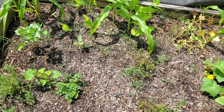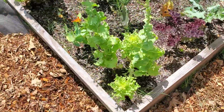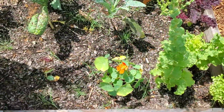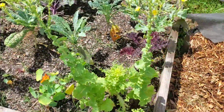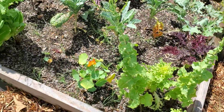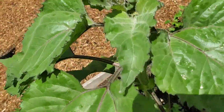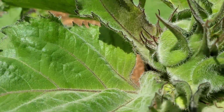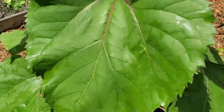Got a few more beans back there in the back. I did get an ostrich, I think, that popped up since the last time I did a tour. And of course, most of my stuff went to seed, my lettuces. So I'm going to pull those and put some radishes in. Here's my sunflower. I took a picture of it on Instagram and I told you it was about as big as me. And so now it literally is almost as tall as I am.